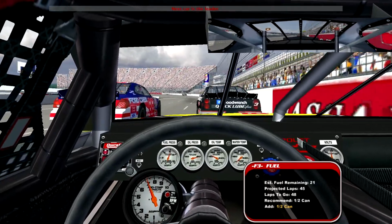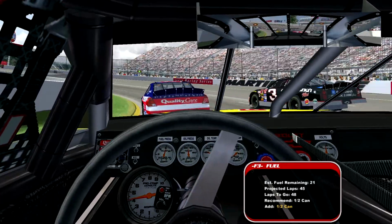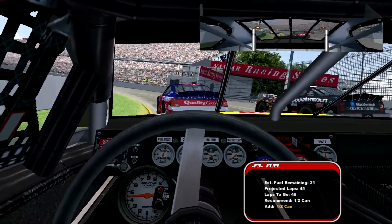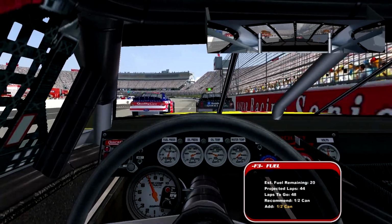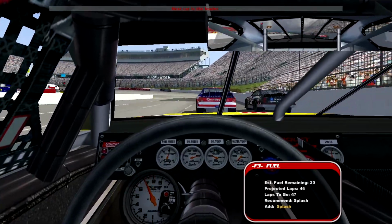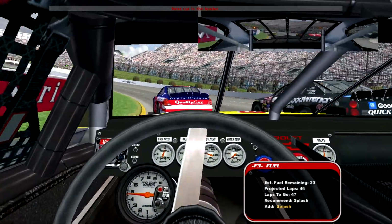This is going to be a one-stopper, and it's going to be very close on fuel. You can see there we're only a few laps short, but I believe tires are going to be the big thing. So we need to watch out for these AI drivers about halfway, lap 25, and see if they're going to come down pit road at all.